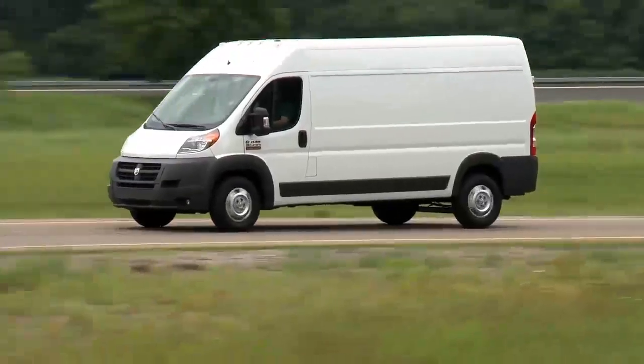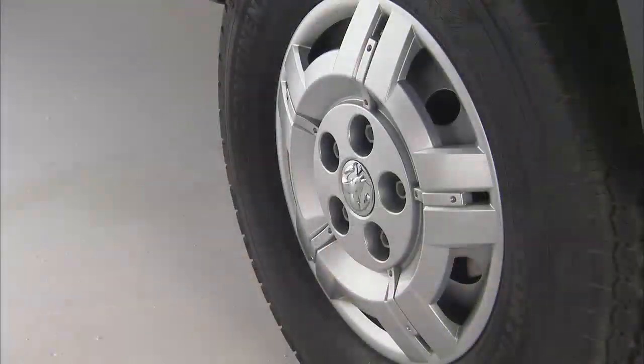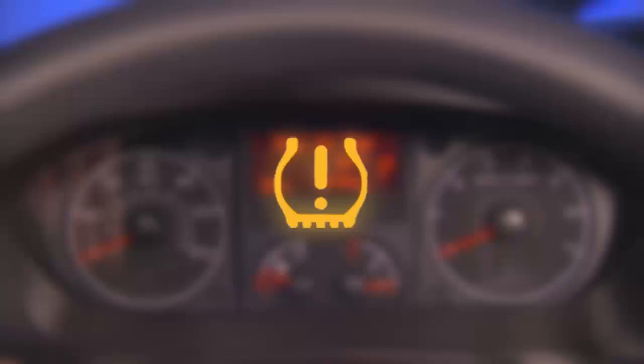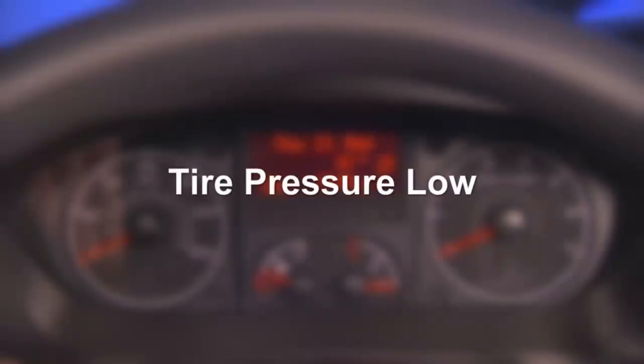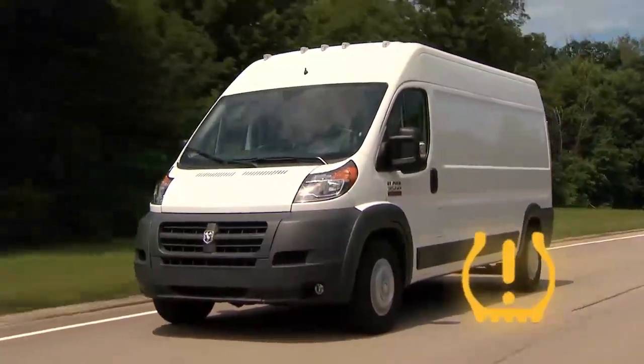Your Tire Pressure Monitoring System, or TPMS, is a preventative safety feature that monitors pressure in your road tires. If tire pressure gets low, you'll hear an audible chime. The TPMS light will appear in your instrument cluster, and a tire pressure low text message will display. This means one or more of your tires are underinflated and need to be inflated to the proper tire pressure.